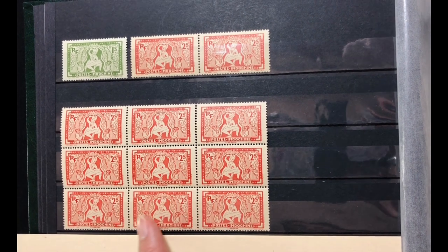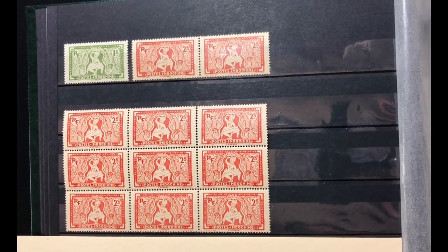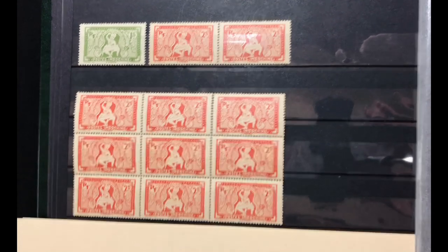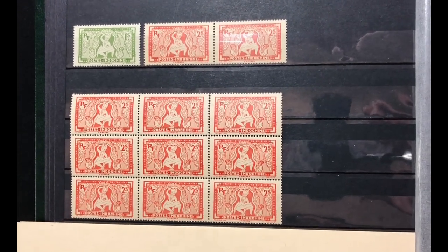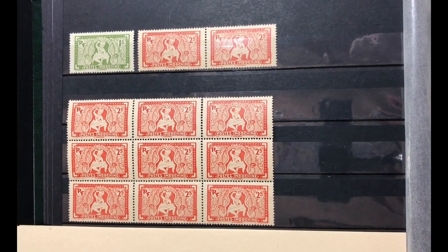Here you see I have a block of nine of the 2 piastre red stamps. But yes, it's fairly common. It's not that expensive to purchase. And we should have some of these in our store as well.